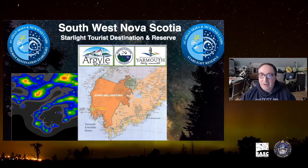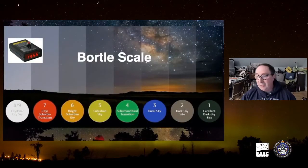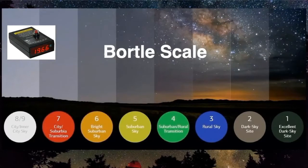We've been the first and currently only Starlight Tourist Destination and Reserve in North America since 2014. Working with auditors, it was deemed that this was a really viable area. Being part of a UNESCO biosphere helped that as well. We're working very hard to keep our skies dark. Where I am here, we're in Bortle 1.5 to 2, and most of the central part of Nova Scotia is in Bortle 1. So we've been trying very hard.